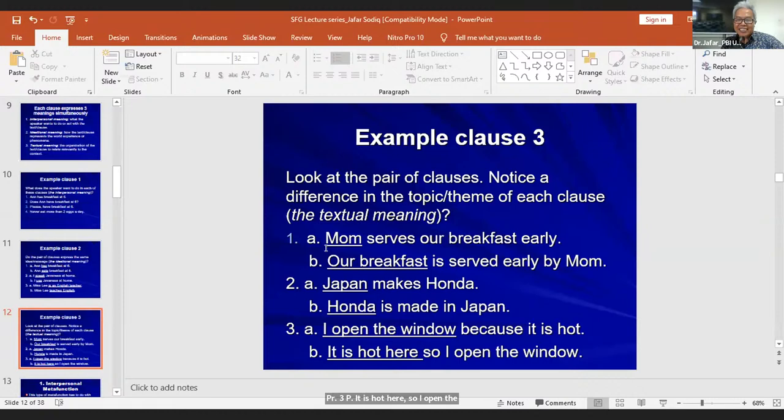If the context is about the everyday situation or temperature or climate, so we say it is hot here, so I open the window. All right. If we talk about our daily activity, I open the window every day because it is hot here in Indonesia. And so, clause complex number one is more grammatical than clause number two. But if we talk about our climate here, clause 3B is more grammatical than clause 3A.